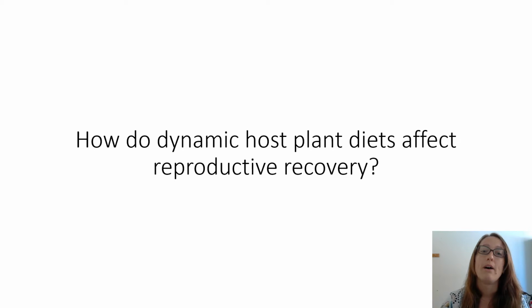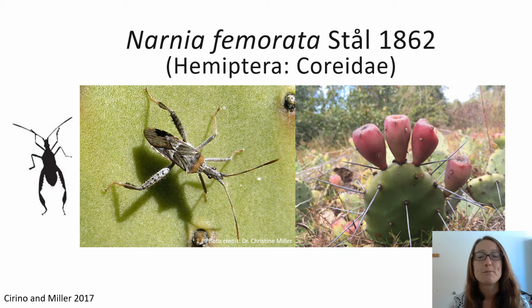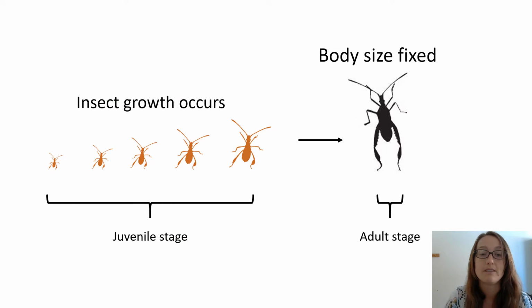So we want to know how dynamic host plant diets affect reproductive recovery with animals that have known shifts in nutrition. A perfect organism for this is Narnia femorata, the leaf-footed cactus bug, and they are specialists on cactus pads and fruit. The juveniles and adults live and feed on the cactus fruit and cactus pads, and they have distinct juvenile and adult stages, and body size is fixed at adulthood.